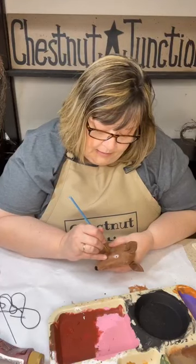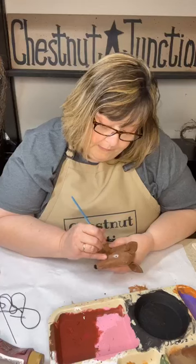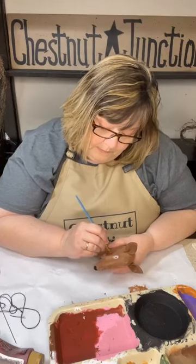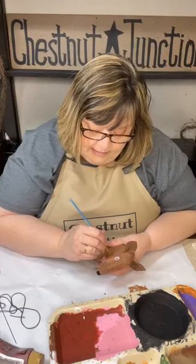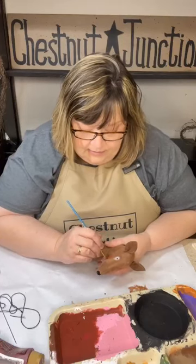So we're going to go in and add some color for his cheeks. And I'm not going to make it a perfect circle because I don't want it to look cutesy.